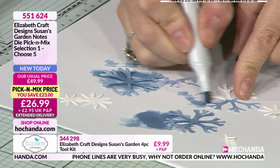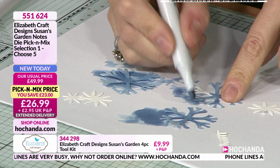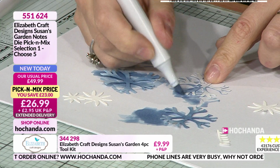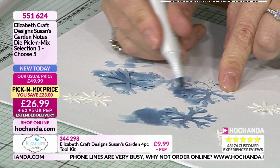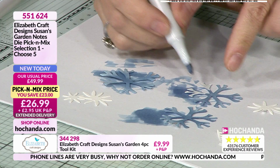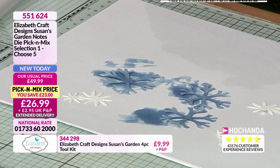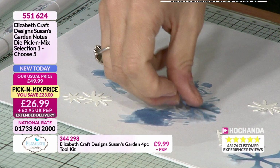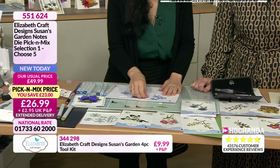And what weight of card was it you used, Paula? This one is 80 pounds, so it's about 215 or 216. Lovely, so ideal weight for die cutting. Exactly, something that is not too thick, so you can still mold it. You have used paper in the past, but sometimes you just want a little more shape. Isn't that also lovely, the snowflakes that you have got in here?